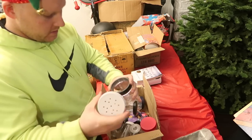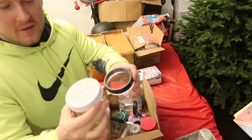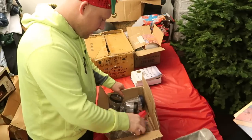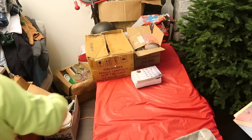Yeah, like this one here. See, it's open, and this one has holes. So I don't know. Let me know in the comments if you guys know what this is. Some personal stuff here, really just shakers. So we'll have to look and see on those.